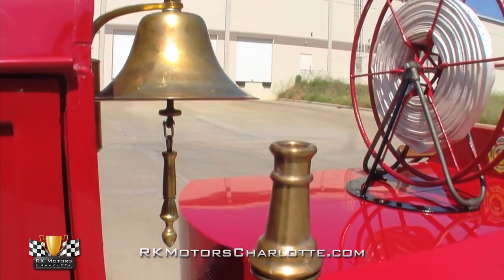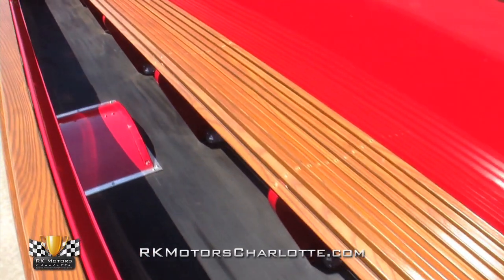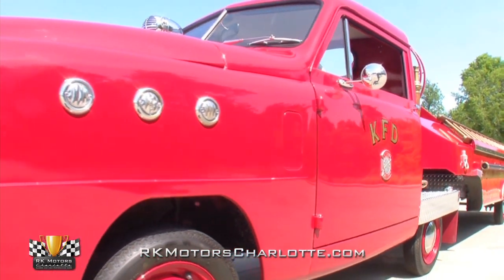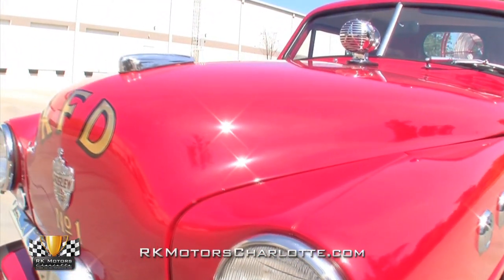Its build combines a Crosley pickup truck with a custom-built fifth-wheel hook and ladder trailer, which features full bench seats and clever safety restraints that are fashioned out of firefighters' ladders. Recently, the truck underwent an extensive restoration that began with a complete nut and bolt teardown and ended with a smooth coat of traditional fire engine red paint.